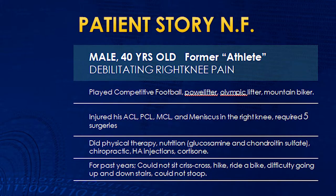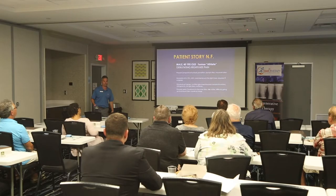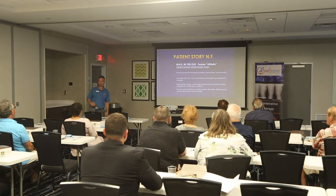5 knee surgeries on the right side. ACL, PCL, MCL, medial meniscus repairs. Did physical therapy, did the nutrition, chiropractic, gel shots, cortisone. Again, pretty much everything stopped working. From a functional standpoint, all this guy was able to do was walk. Couldn't jog, couldn't ride a bike even.